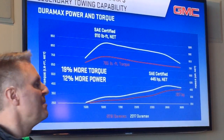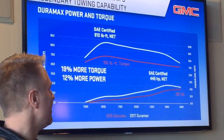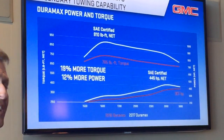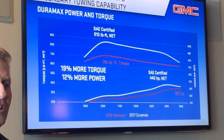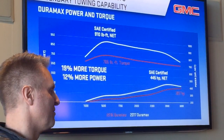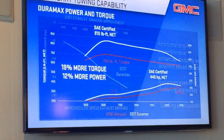In fact, we get 90% of our torque at 1,550, and it's a very flat curve. We stay very high all the way throughout the RPM range, and that's something that you feel when you're driving the truck, especially under load. You can feel that when you're leaning into the throttle, crowding it. You can feel having that torque at such a low RPM range.